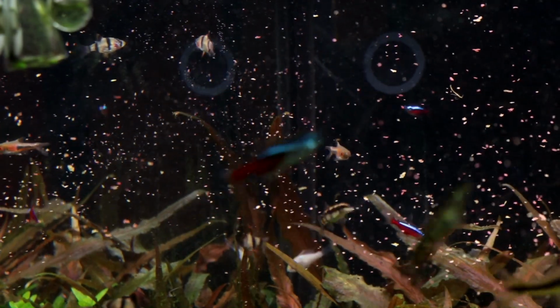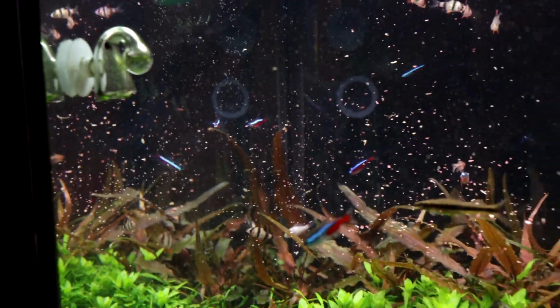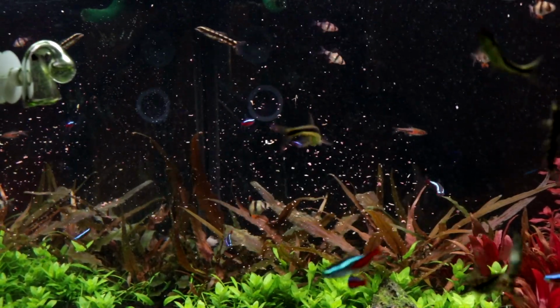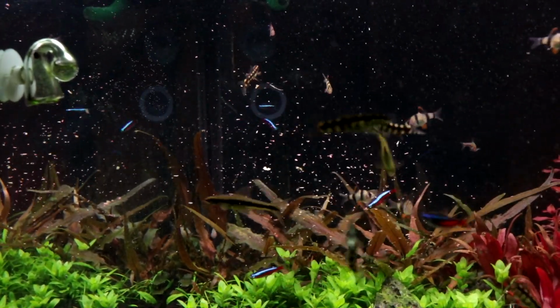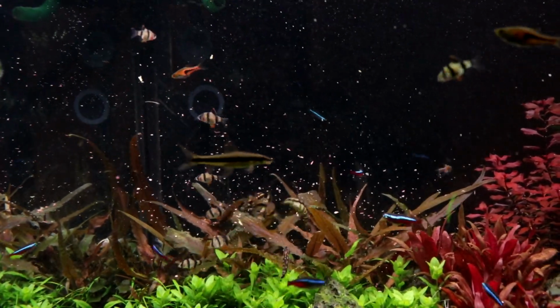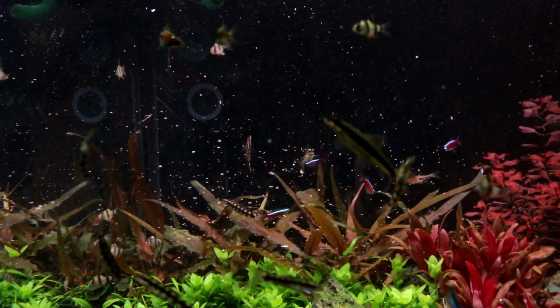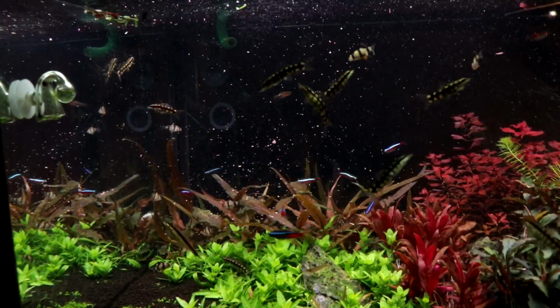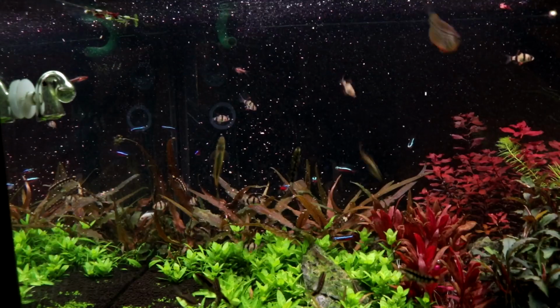Hopefully they'll get a bit more comfortable as time goes on, and they'll be right up at the top as soon as I add in food. Now I don't know if I saw any of the rams eating yet, but I'm not too worried about it. I know they're super picky and a bit hard to get acclimated, so I'll just keep trying again and again and feeding the tank frequently in case they decide they want to eat.